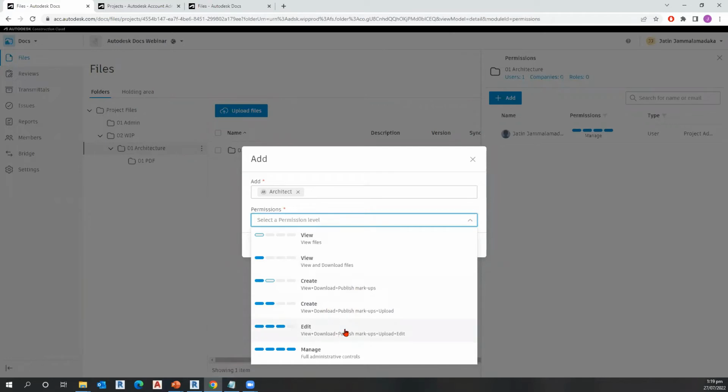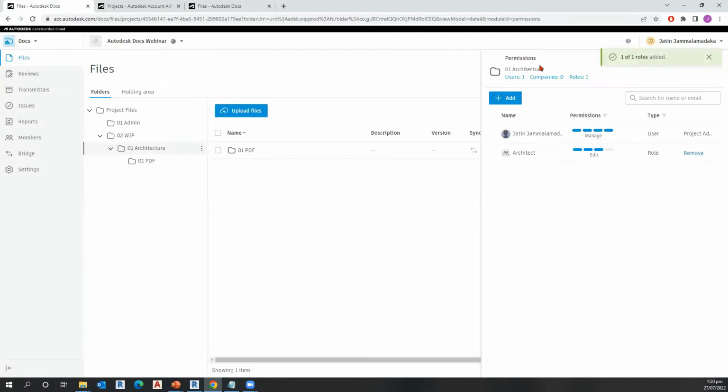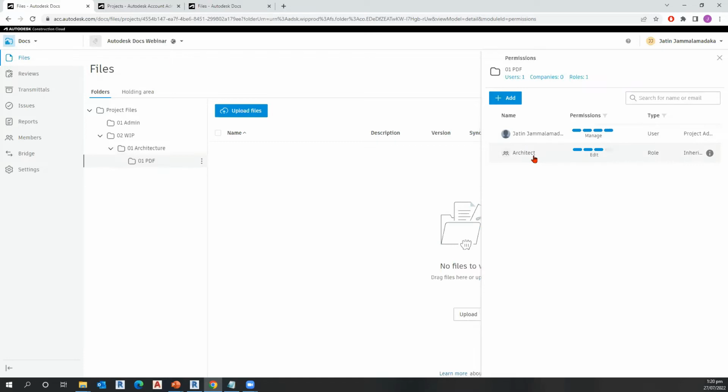For the sake of this webinar, I might just choose edit level permissions for the architect, and I'm going to hit this add button over here. And so you can see now the architect has edit level permissions for this architecture folder. Just so you're aware, with regards to permissions, there's something called inherited permissions. The permissions that you set at the top of the subfolder will get transferred across to the other subfolders underneath. So you can see here that architect has edit level permission for the PDF, and it's inherited. This permission is controlled by a parent folder, which is up here.